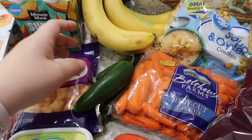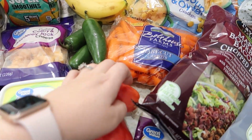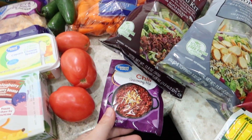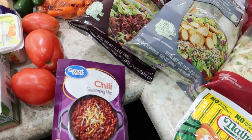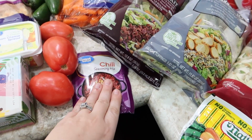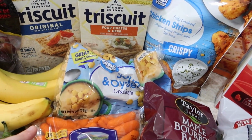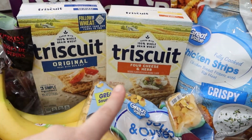A few jalapenos I figured I would dice up for chili night. 3 tomatoes for salads and possibly for tomato toast. I had one seasoning pack for chili on hand, but I needed a second one because I make a big pot, so I used 2 seasoning packets. Some baby carrots, oyster crackers for the chili, 2 different types of Triscuits, just the original, and 4 cheese and herb.